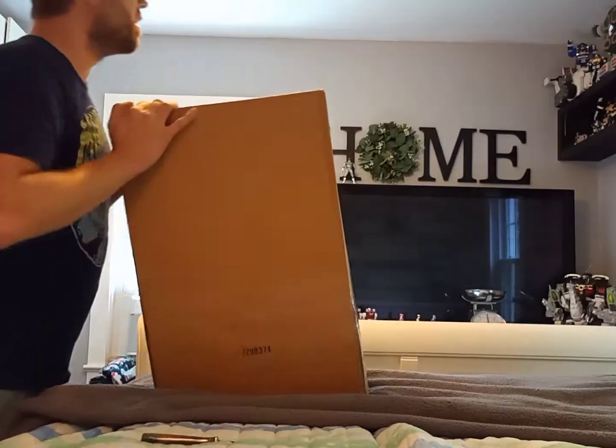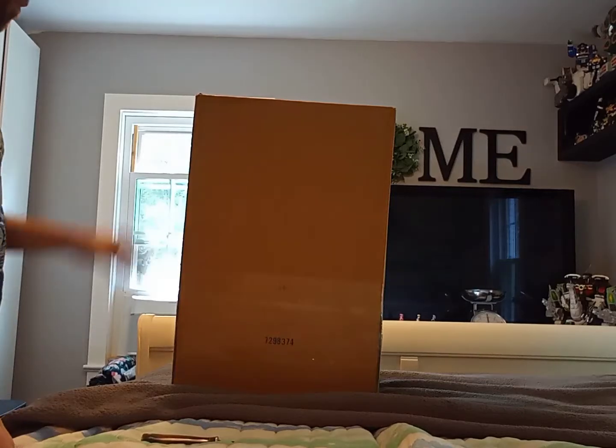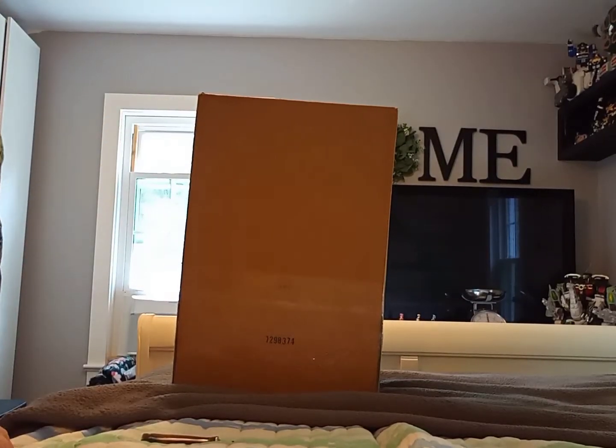This is 22 pounds worth of Power Rangers toys. One of the larger boxes that I bought in a long time. So we're going to see how that goes and let you see what we got in store.